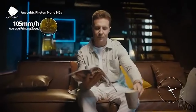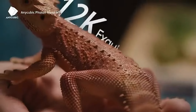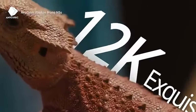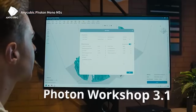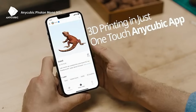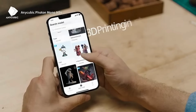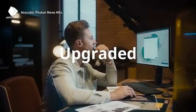Anycubic's newest resin 3D printer offers astonishing resolution, rapid speed, and auto bed leveling, making it a delight to use. Yes, there are 11,530 pixels on the x-axis. Anycubic claims it is 3 times faster than standard printers, with an average print speed of 105 mm/hour. The machine printed a 3.5-inch tall figure in about an hour during testing.